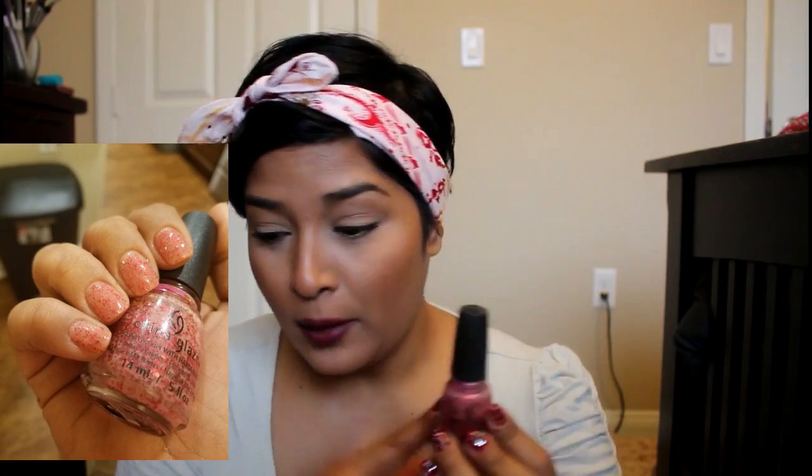I'm kind of bummed that I lost the picture because I wore it on longer nails and it looked really, really great. So highly recommend it. This one was a 2 to 3, I think it was a 3 coater to get it fully opaque.